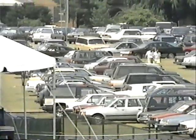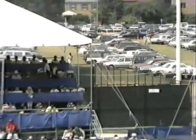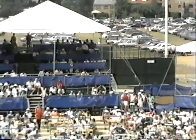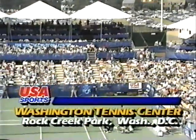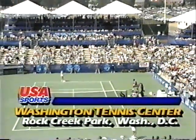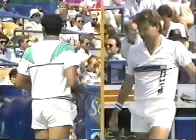As we mentioned earlier, this final was supposed to be played last night. And despite the fact it's now being played on a Monday afternoon, you see the crowd still flocking in, and they will fill the brand new Washington Tennis Center again this afternoon. Gomez serving at 1-2 first set.